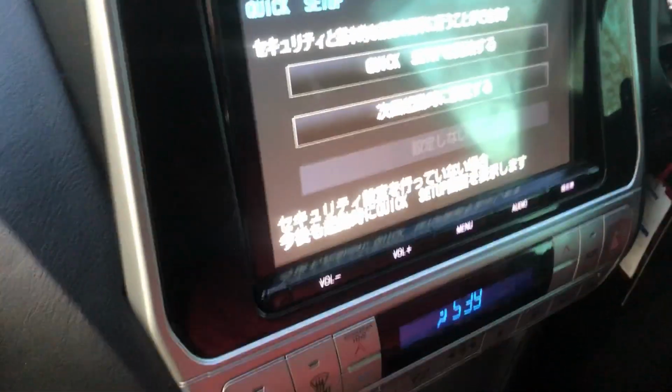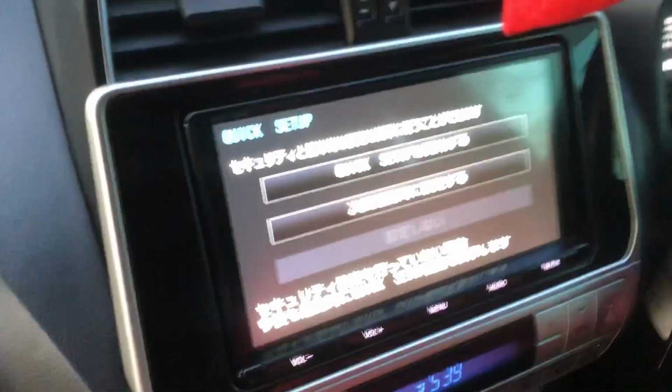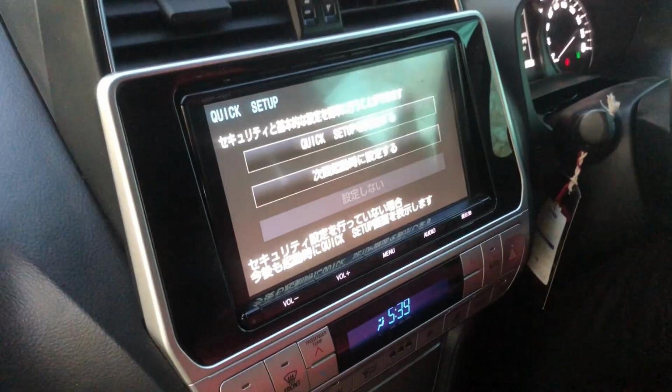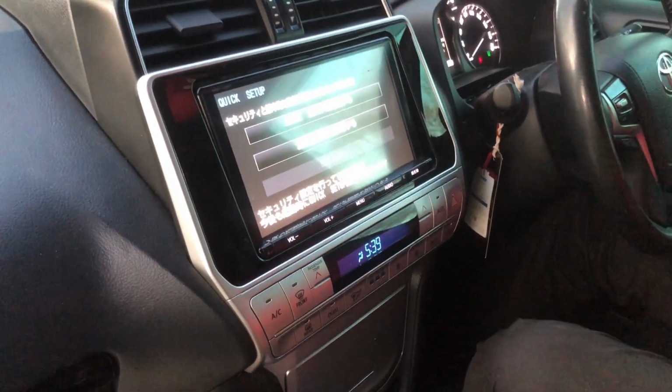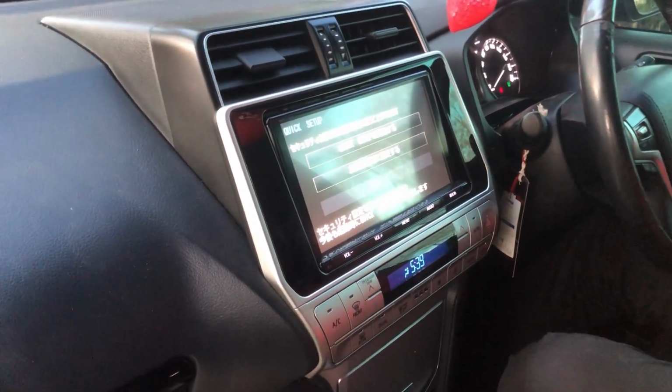Then we also have this central screen here that is absolutely rubbish because it speaks only Japanese. There's nothing you can do about it. Having it configured to tell you things in English is just as good as getting an aftermarket head unit that has English as the standard language.